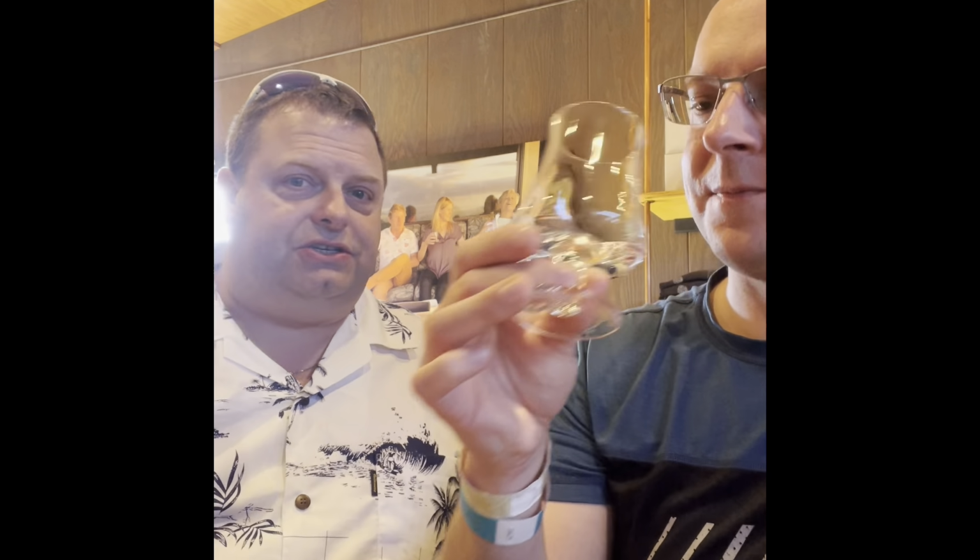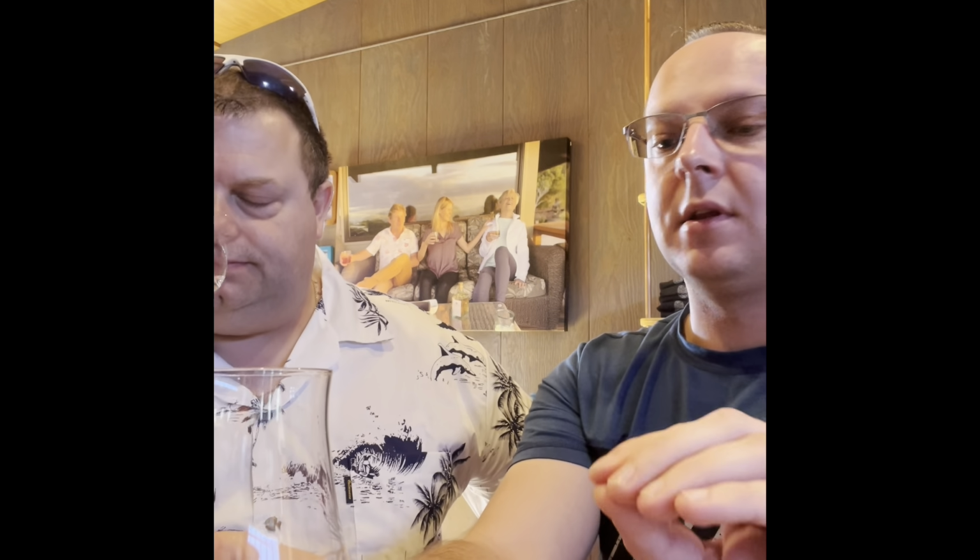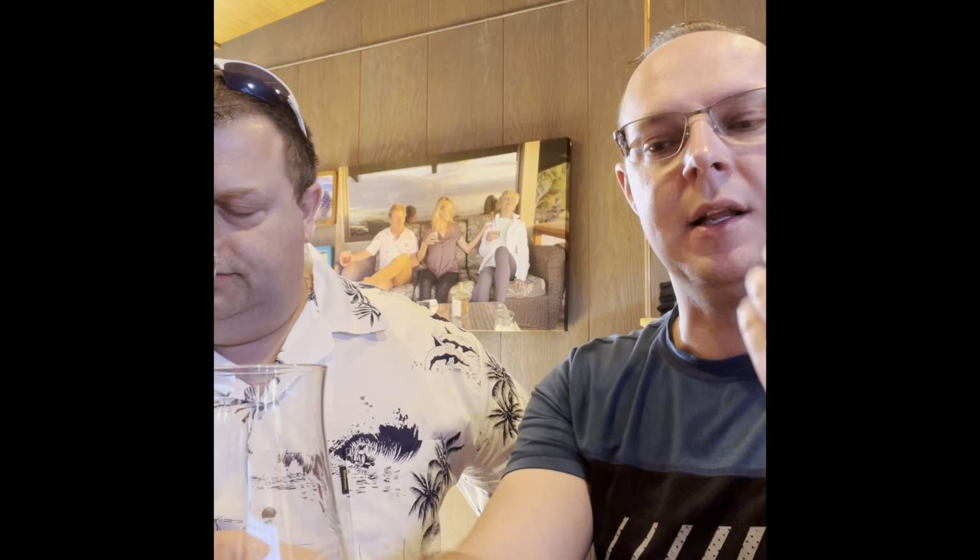It smells delicious. Okay, so in comparison to both of these, you get way more out of this one. There's more mint. There's more citrus. There is still the sweet, beautiful agave that shines through.